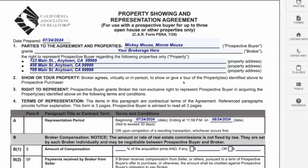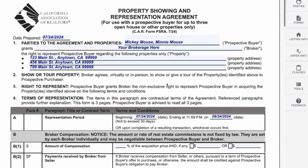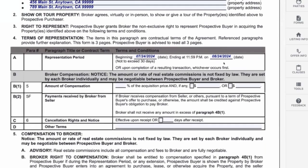And then that's where you would use this. This is the PSRA. So this is for up to 1 to 3 properties. It's the same thing though, right? This one though cannot exceed 30 days. And just to make sure they confuse you completely, this is days, not a month. So if you sign this in February, you can go a day or 2 into March, depending on the year. So this cannot exceed 30 days, okay?